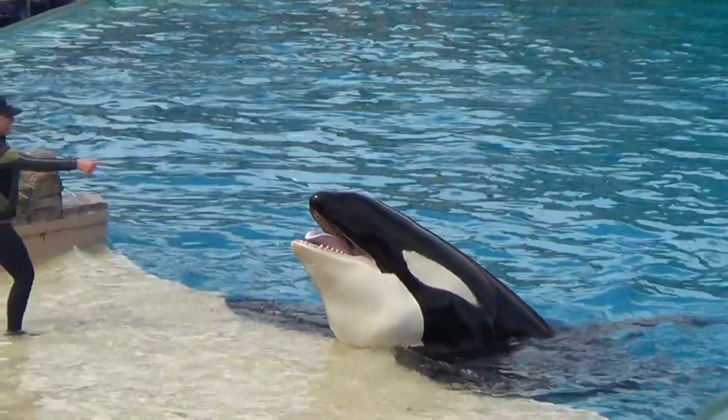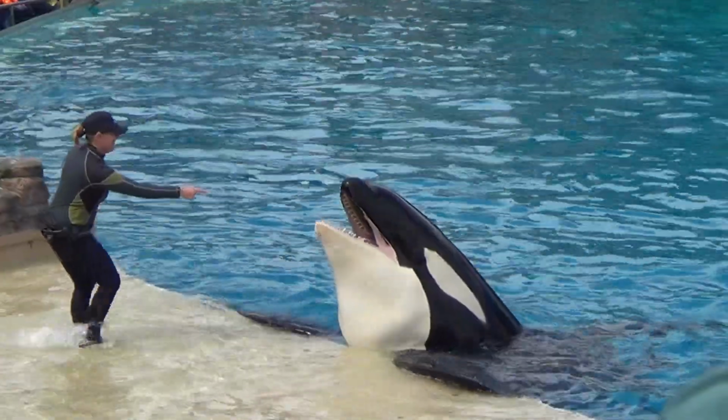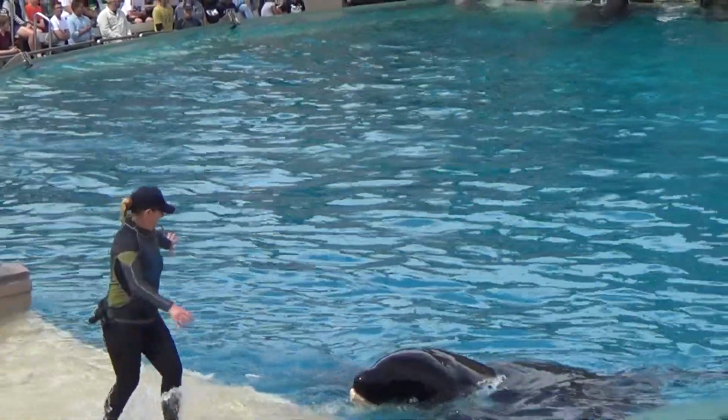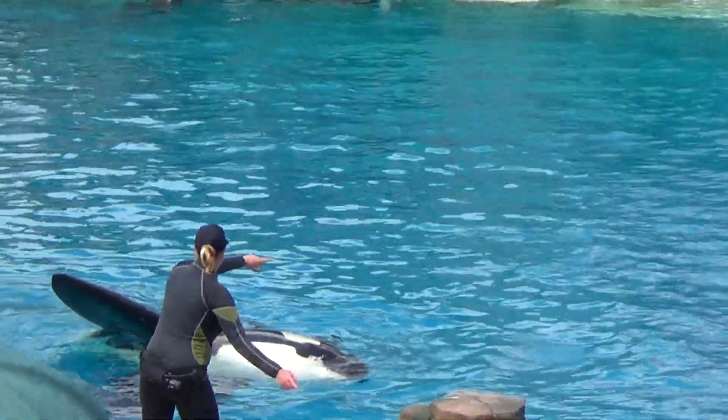These two have one of the strongest connections out of all the killer whales in our pond here. And we challenge these whales every day to learn new things, to engage and stimulate their minds. Diet, exercise, and of course play keep these whales in great shape. May I go to dance?